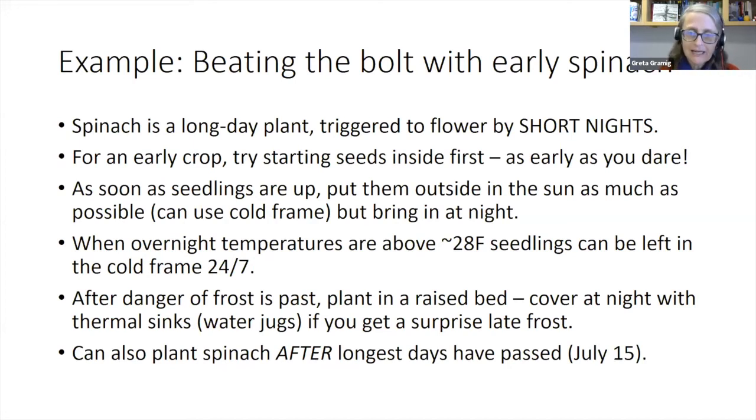It's called a long day plant, but the trigger is actually the short nights that we experience around the summer solstice. And so to beat the bolting, I decided last year I was going to start some spinach inside. I started my seedlings inside, put them outside in the cold frame once it got to be maybe 28 degrees at night. And then once the danger of frost was past, I planted them out in my raised bed. I did have to cover them. One time in May, we had a little late frost, and I used the covers with the thermal sinks, the water jugs, and I got a pretty good crop.